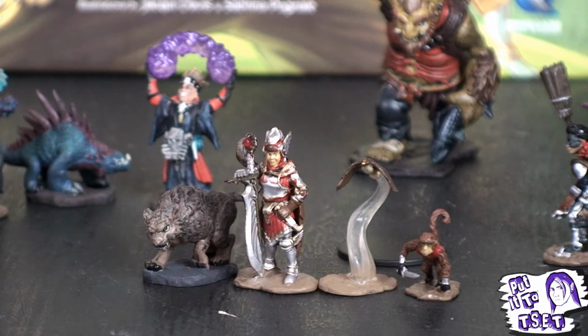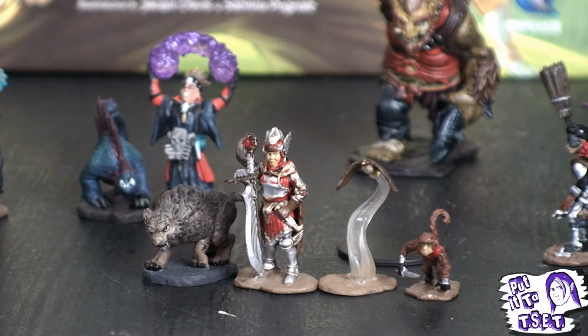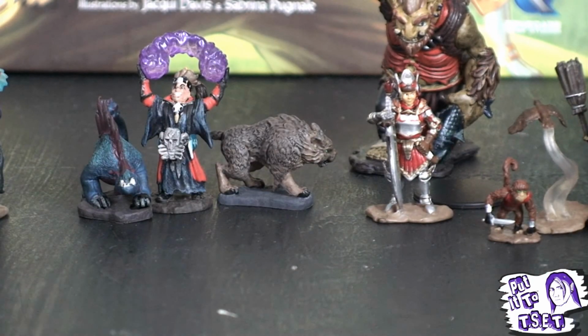Falcon, and monkey. One of these things is not like the others, folks, and it might as well be the poxy lizard in the background, but hey ho. So I've got one more, last one. We'll have a last look at this, and then we'll have a wrap up.